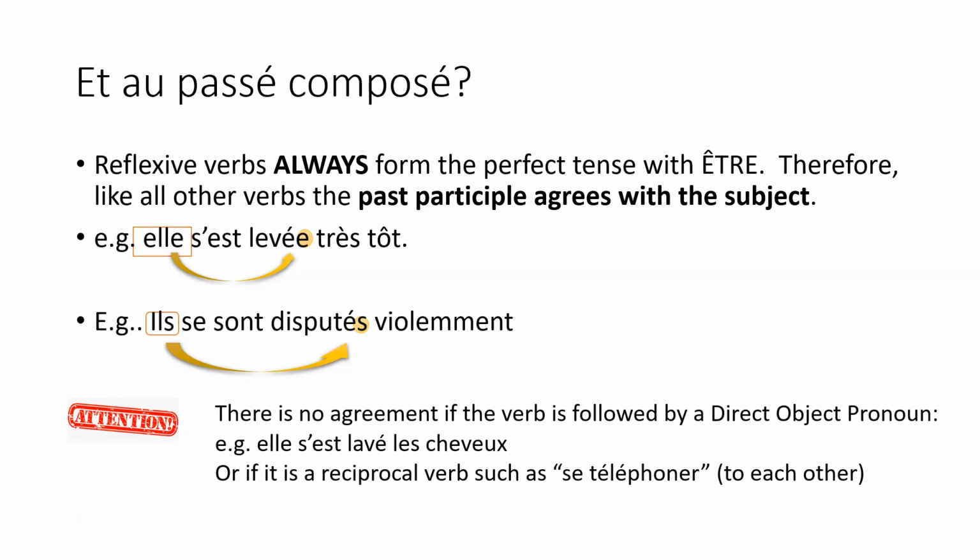There is no agreement if the verb is followed by a direct object pronoun. I have made a video on direct object pronoun if you want to revise that. So, example, elle s'est lavé les cheveux. She washed what? Her hair. Les cheveux is a direct object pronoun. It's placed after the verb. Therefore, there is no double E at the end of s'est lavé, okay?